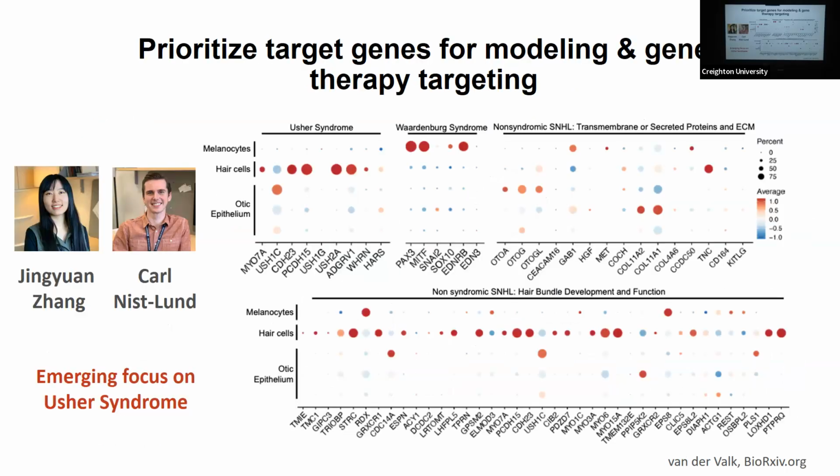So one way we're using this data set, and I know it's kind of boring, but there's a beautiful supplementary table 1 in this manuscript where Wouter's gone through and identified all of the 150 or so hereditary hearing loss genes, which ones are expressed within the organoids, how confident we are in that expression, and have we validated them? And so we're using that to prioritize targets for disease modeling.